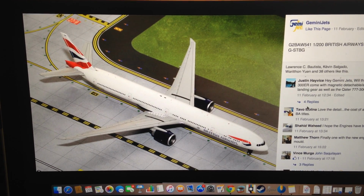Now up next we have our first 1-200. The way that these models are sorted out on Facebook is a little scattered, so we'll probably go back to some 1-400s later. But as for now, we have the British Airways 777-300ER 1-200 scale. Love to see more 333s on 1-200 scale. I think the 333 is one of the most beautiful aircraft out there, and I'd love to see it in 1-200 scale. And it's huge.